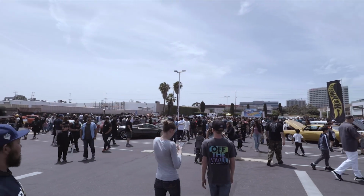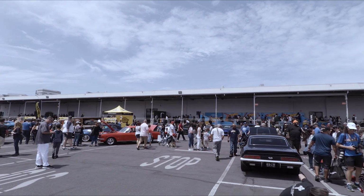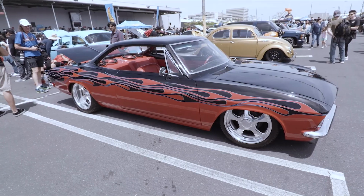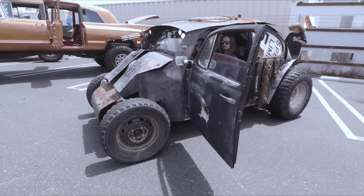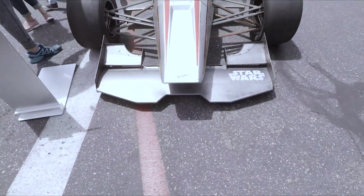The event itself was pretty crazy. I've been to a lot of car shows in my time, but I've never been to one that had such a diverse mix of car types and build styles. I saw everything from multi-million dollar hypercars to muscle cars. There were even lowriders and crazy Mad Max style rat rods on hand. All of that was in addition to the full-size Hot Wheels builds on display, my favorite being the Darth Vader and X-Wing cars.